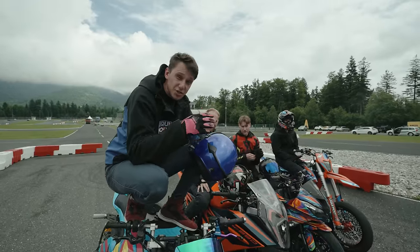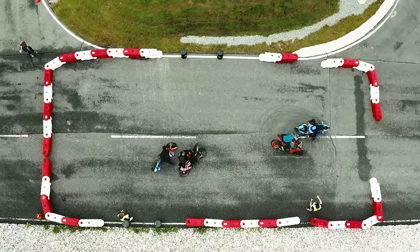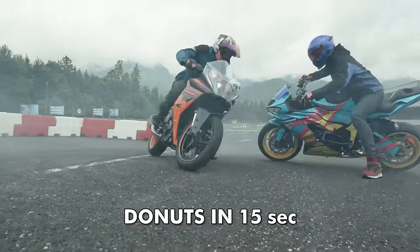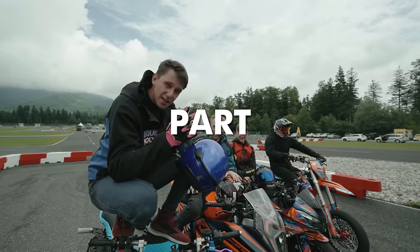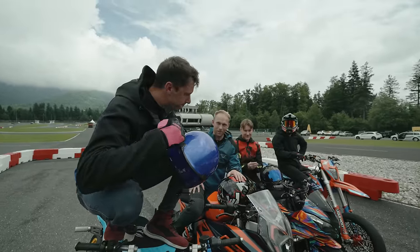Let's do the second challenge. It's gonna be tandem donuts. Two riders at the same moment are gonna do one donut. Whoever does the most donuts in 15 seconds wins. Here's the tricky part: the two riders have to be as close as possible and do those donuts as fast as possible. So let's go, boys.